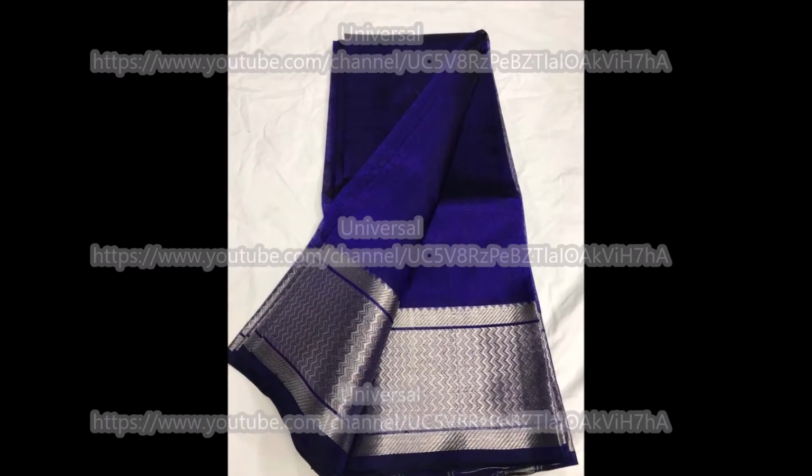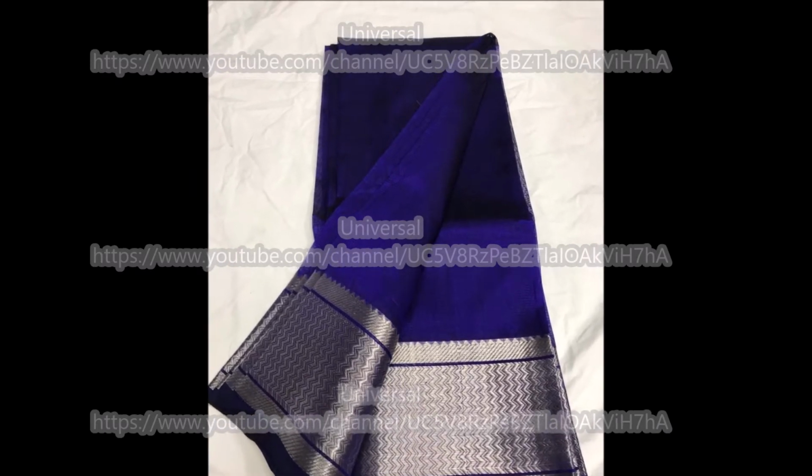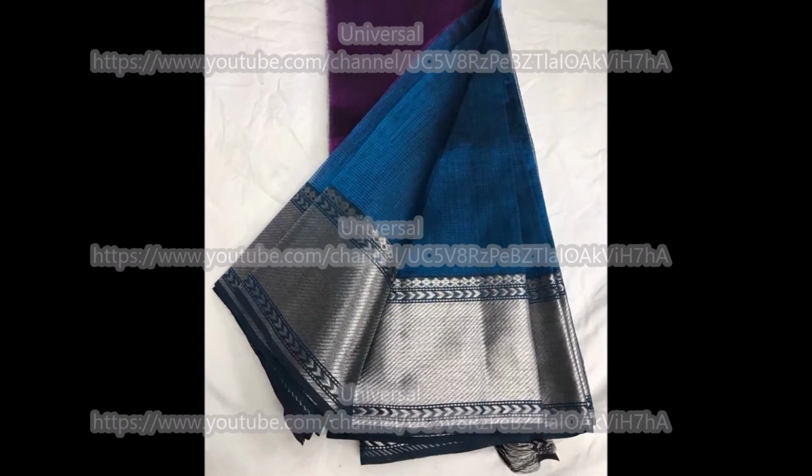The cost of these sarees is ₹3,750 and they come in 20 to 25 different colors. It has a contrast pallu and a contrast blouse. It comes in sober colors as well.